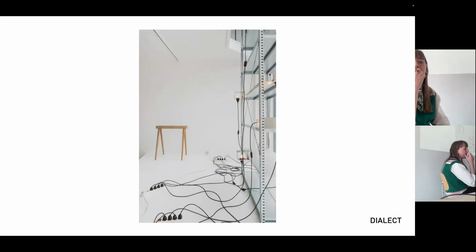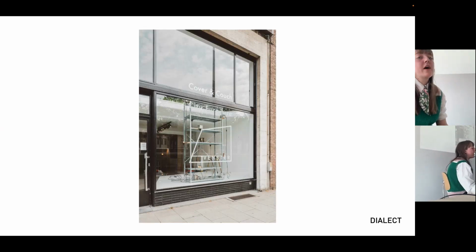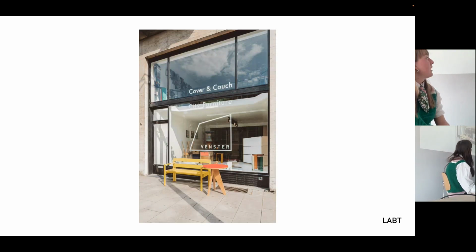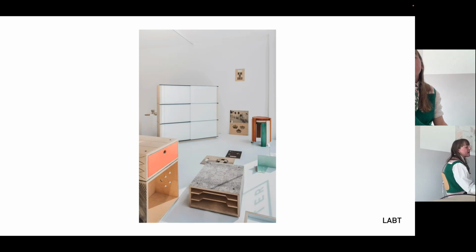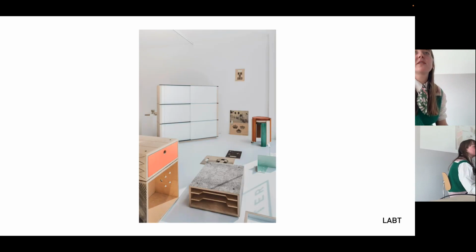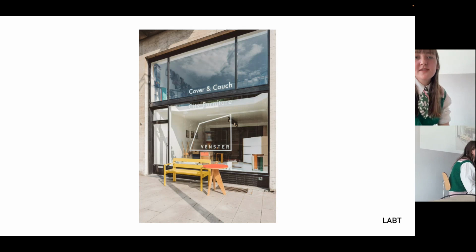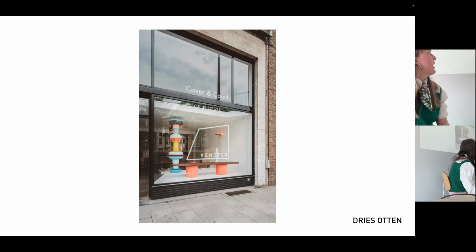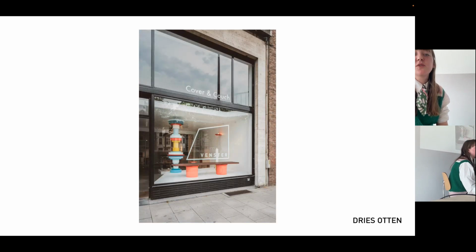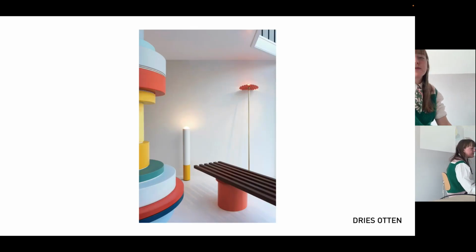So the first designers were Atelier Dialect, whom I worked for at the time. They presented lamps and other freestanding objects. Then Lapt, where I did my internship, and they worked together with Belgian architects and artists to design furniture pieces. I also invited Dries Otte, with whom I still work, and he showed the cigarette lamp and the bench for the first time there.